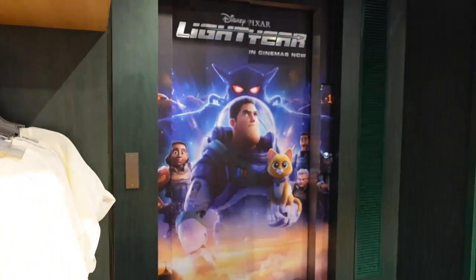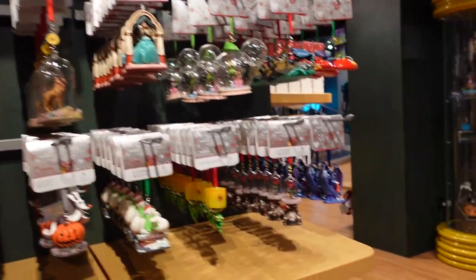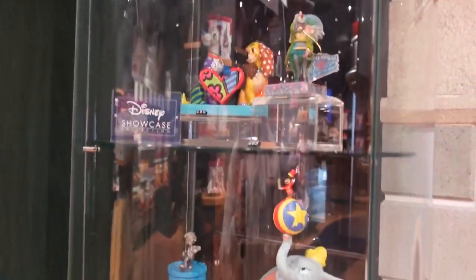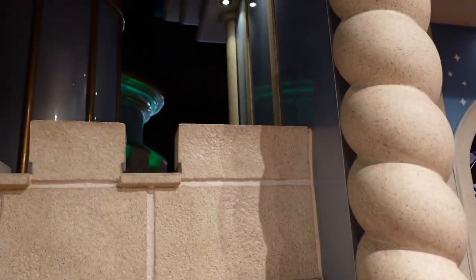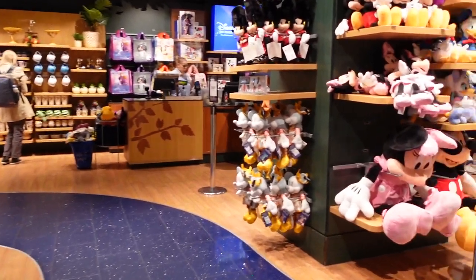There is a lift if you need a lift to go downstairs. We shimmy around. There are even more Christmas ornaments. There's a cabinet. You know things are expensive when it's in a cabinet. Some Jim Shore Disney Traditions. Ooh, $145 for that big Jack skeleton. Okay, and because it's a Disney store, this is a big castle. So we'll work our way around.